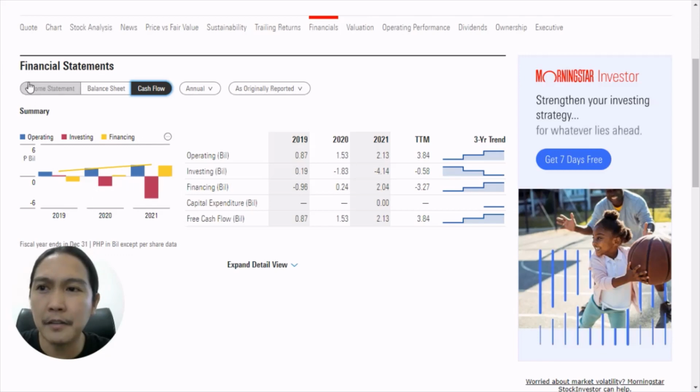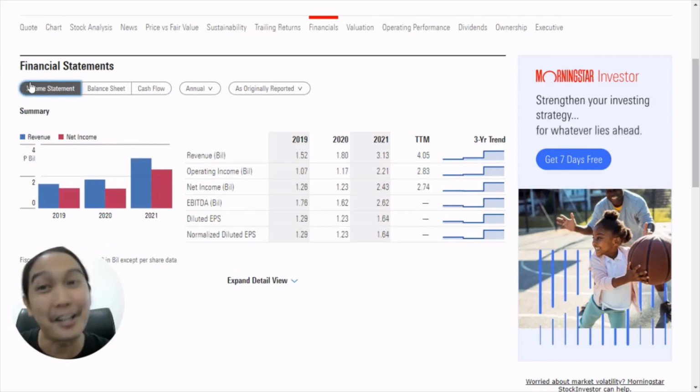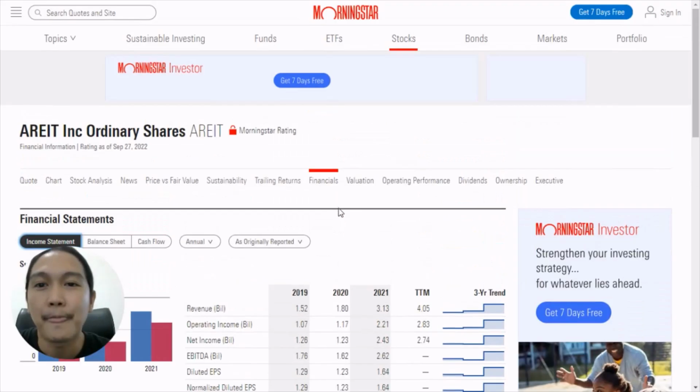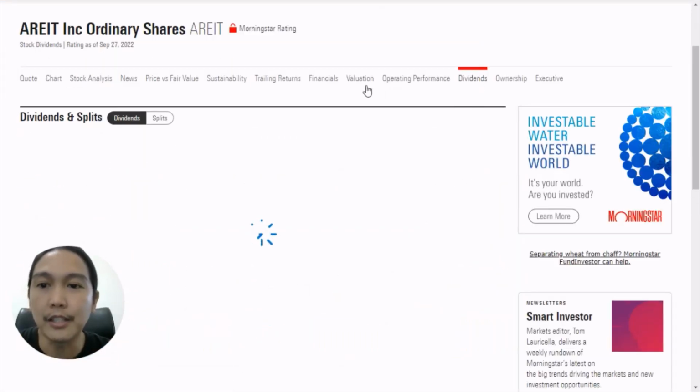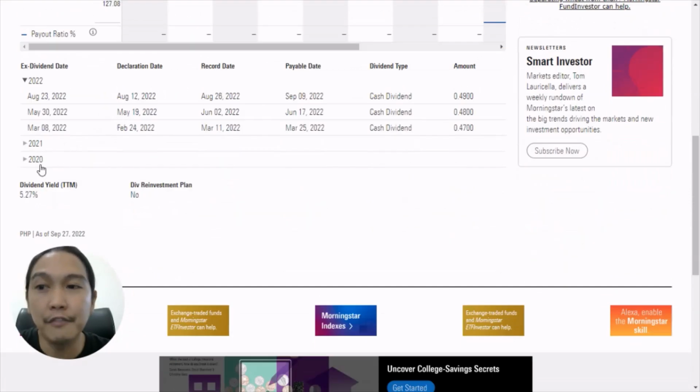Okay, but basically, para sa akin kasi hindi ako into accounting, so this is enough for me. As long as they have good net income, then I'm confident na magbibigay sila ng dividends for you. And then lastly, let's look at the dividends for A-REIT. So, dito, dividends, click mo lang yan, and then tignan natin yung dividend history niya.